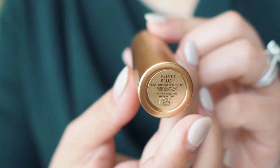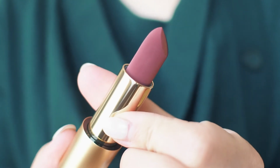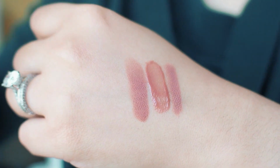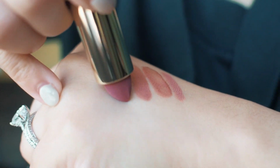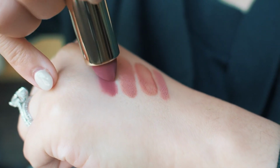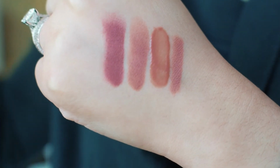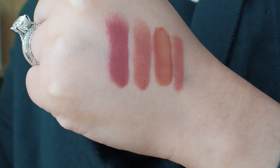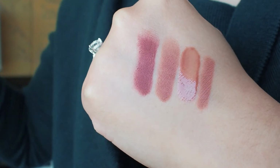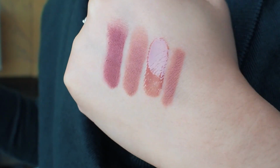Velvet Blush, and this one I only got in a lip color, and wow, that is beautiful. So let's swatch this right next to Velvet Muse. So this was the color that was sold out in the lip kit in pretty much an hour and a half or 2 hours. There you have it, Velvet Blush. So I wouldn't say that this is a nudie pink, it actually is quite a deep pink, but I'm really excited to try this on as well.